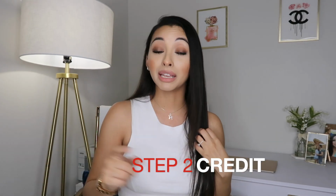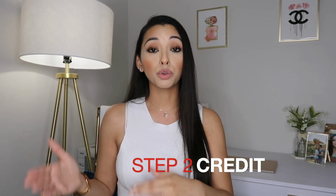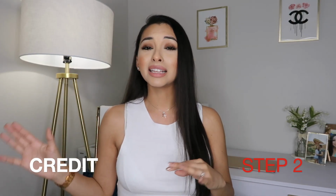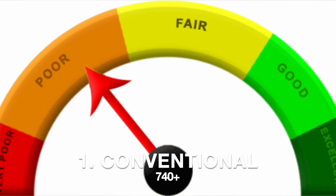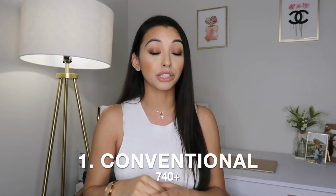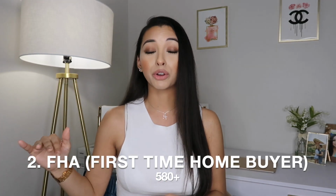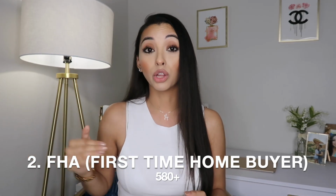So speaking of credit score, let's talk about the minimum credit scores to use all of these loans, starting with conventional. The minimum credit score is in the 600s, but we recommend that you're at a minimum 740 and higher to really benefit from those lower interest rates using this conventional loan. Now, for the first time home buyer program, the minimum credit score is 580, and depending on the banker, it could be even lower than that.